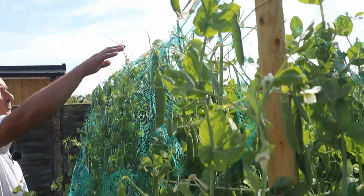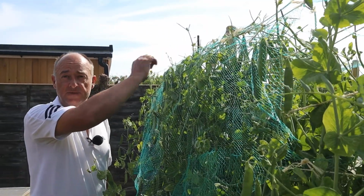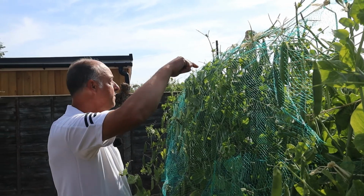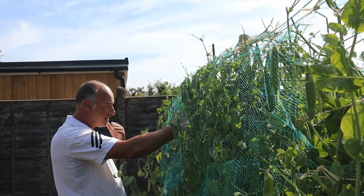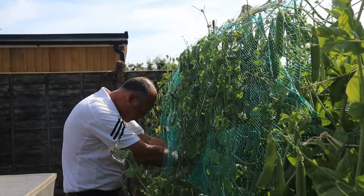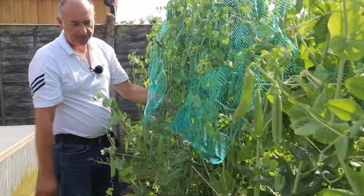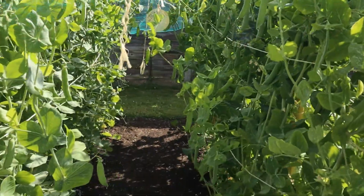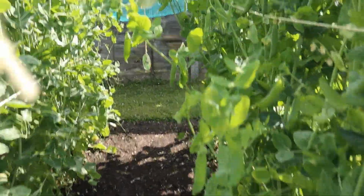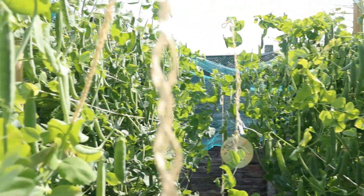And you can see the tops have been taken out now. We didn't actually have to do that because the pigeons did it for us. We came out one morning and there they sat on the poles, taking the tops out. But what it has done is made the plants bush out, and there are just peas everywhere. On the outsides, and the insides, the other side. It's just going to be an absolutely wonderful harvest of peas that I know Mrs. W is going to be very happy about.